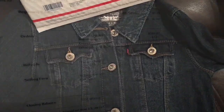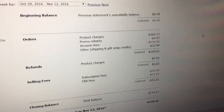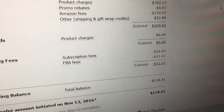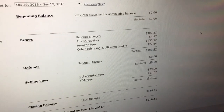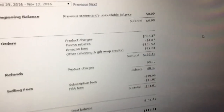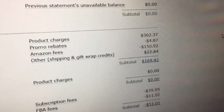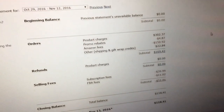So it is time for another Amazon FBA payout, and we are down this week. $118.41. Actually, that's 2 weeks, so that's a 2 week total. So what, $60 a week? Not even that for the past 2 weeks. You can see that was off $302 in sales, and then you can see all the fees we have there.